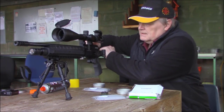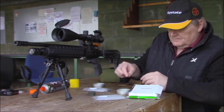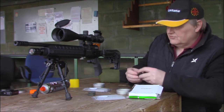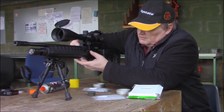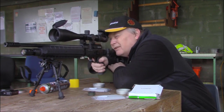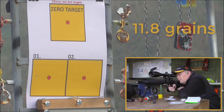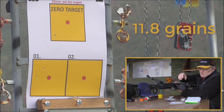Okay then, over to the retake. I tried putting the slugs in the magazine, but it was a bit loose in this. So obviously they don't fit as tight as a pellet, so I'm putting them through the single shot loader. Alright, bottom number one target. It's to the right a bit, I don't know if it's going up.